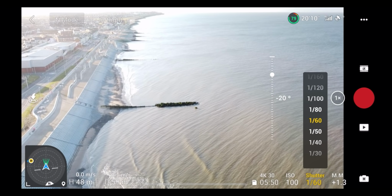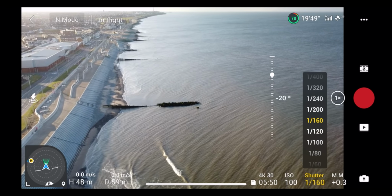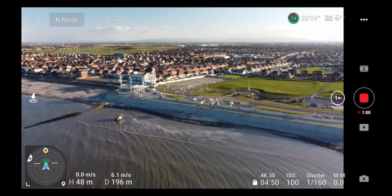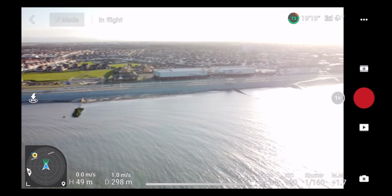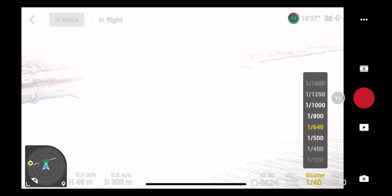The good news is we've got great weather today. I've got the CPL filter on the drone, so the pictures look nice and vibrant. The greens and the blues get some really good images. With that ND filter, you also get that lovely motion blur, and everything looks a lot more natural, what the eye would see. Pointing the drone directly into the sun, you can still change your shutter speed and be able to capture some really nice video.